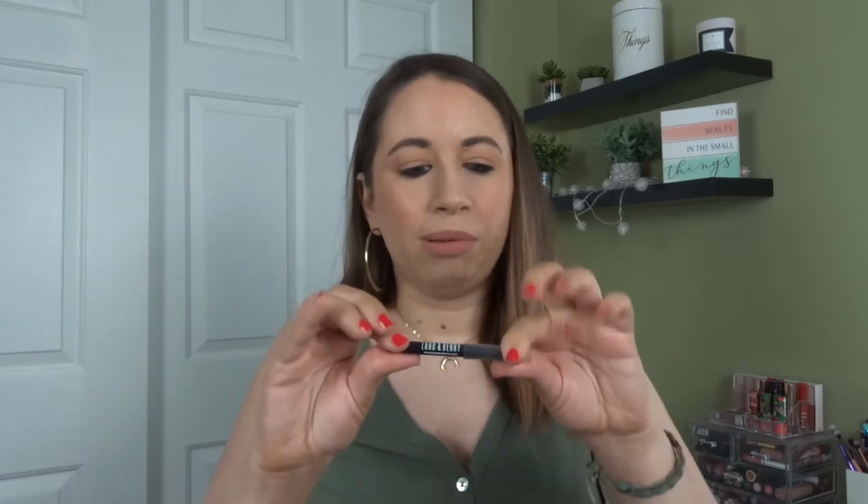I'm hoping this doesn't run out anytime soon because I don't want to have to repurchase it anytime soon. I had a couple eyeliners. So the black eyeliner I had in was the Lord & Berry Travel Black Eyeliner. I feel like I was able to sharpen it a few times this month.